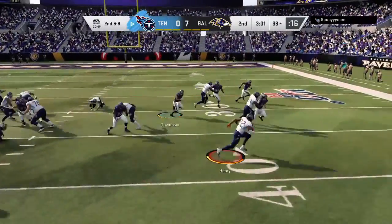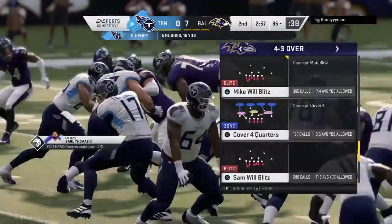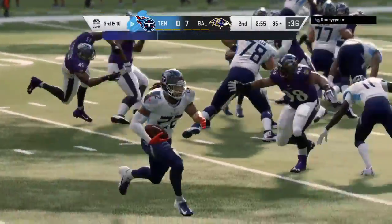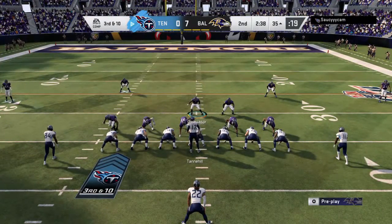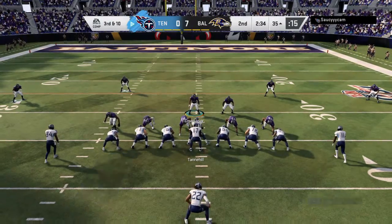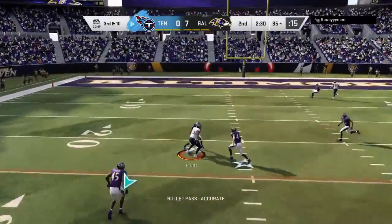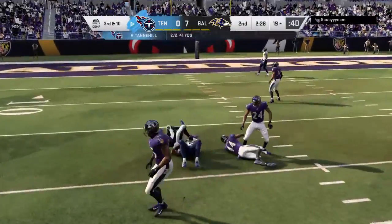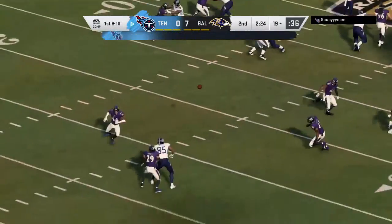They'll toss it to Henry. And he tried to bounce it outside, but they'll stop him behind the line. He lost 2 there, and it's 3rd down. Throwing on 3rd down, Tannehill. And finding Pruitt. And he's going to be taken down with the 1st down at the Ravens' 19.